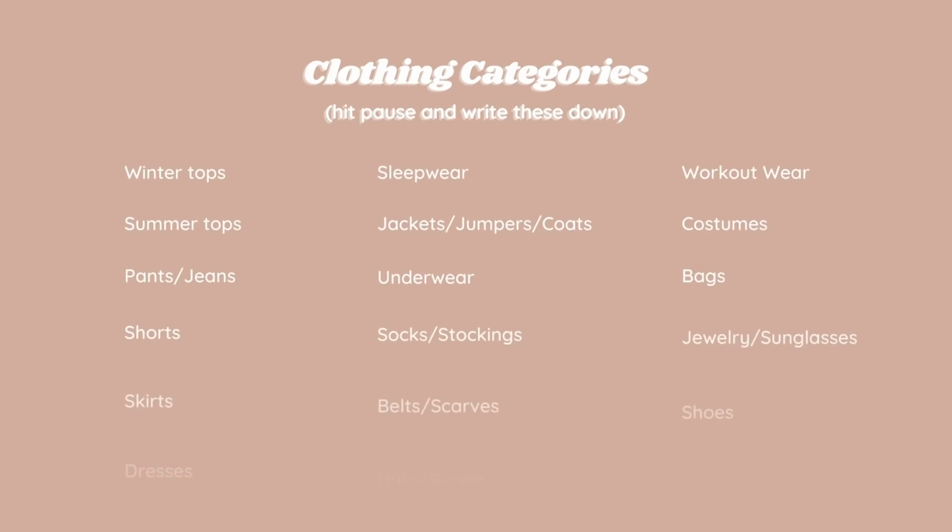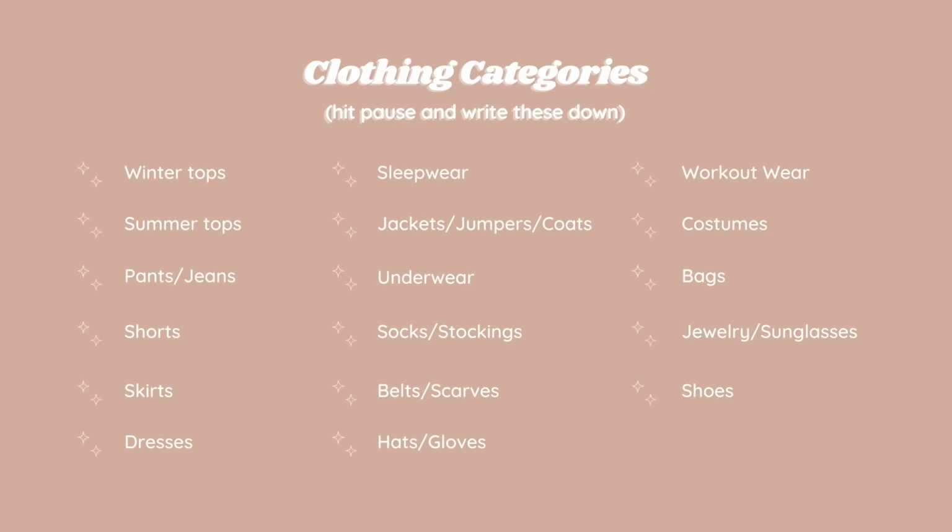So on the screen is a list of categories to put your clothing into. This really doesn't need to be organized, just pick things up and throw them into piles. So I'm gonna make things really hard for myself this year, and I'm gonna take things out of their normal space, but also they're coming off the hangers.